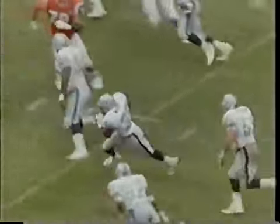Pro Bowl-bound McDaniel scored another touchdown. And for the 10th time in their last 11 meetings, the Raiders conquered the Broncos.